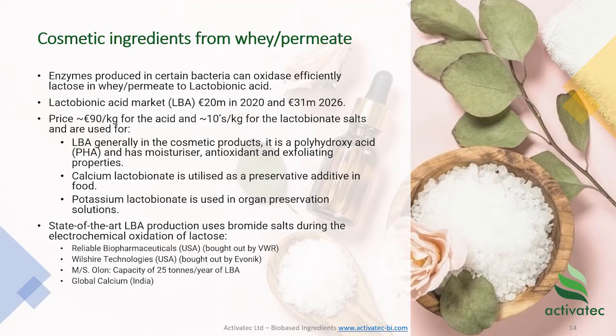Another way to create high-value products from whey permeate is by producing cosmetic ingredients. Enzymes, which are produced in certain bacteria, can convert lactose and whey permeate to lactobionic acid. The current lactobionic acid market is estimated to be worth about 20 million euros and is estimated to be worth about 31 million euros by 2026. The price of lactobionic acid is around 90 euros per kilogram and about 10 euros per kilogram for the lactobionic salts.